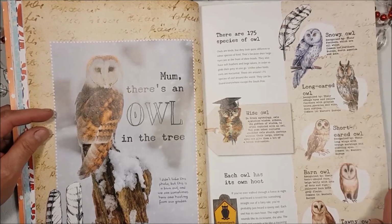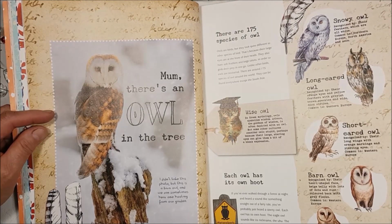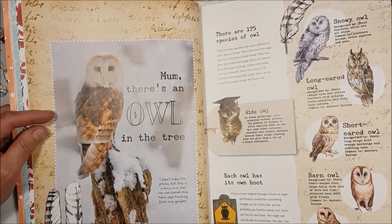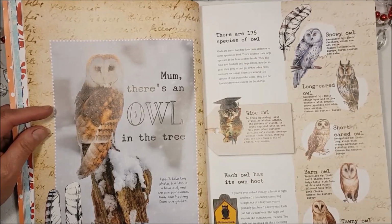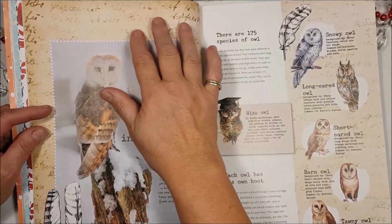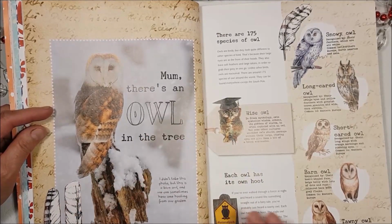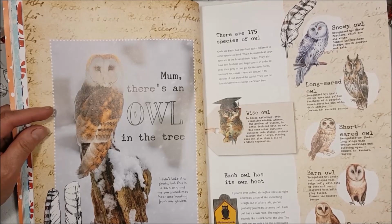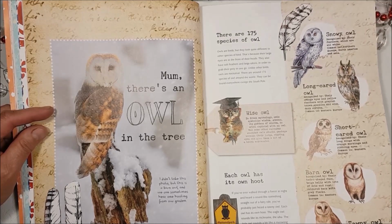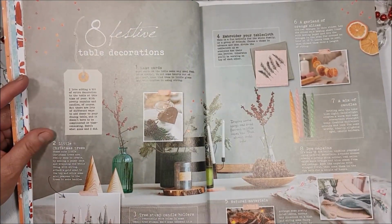Anyway, this is a lovely spread. This is just singing to me at the moment. Starting off a little field journal. I want to do another one with nature. I work in nature, and so this just really speaks to my heart. We've got this lovely enlarged text at the back here. Lovely photograph of an owl, lovely line drawings of feathers, and then you've got these lovely illustrations as well. So I will definitely be making use of these in a journal not too far from now.